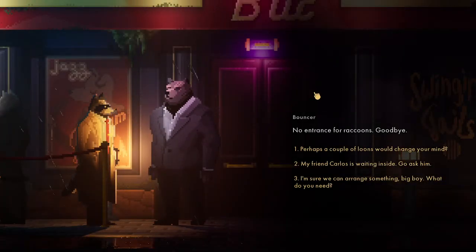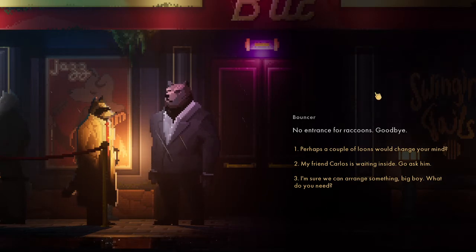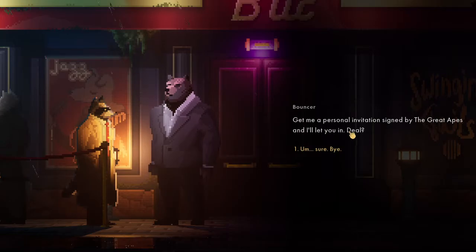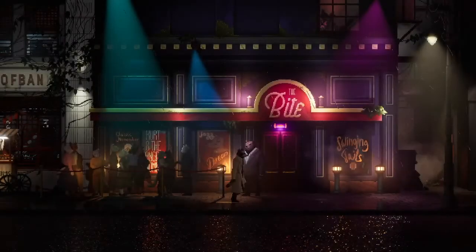No entrance for raccoons. Goodbye. Oof. Okay. I'm sure you can arrange something. What do you need? Get me a personal invitation signed by the great apes, and I'll let you in. Deal? Okay. How do I do that?